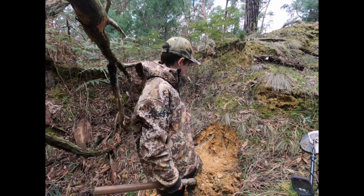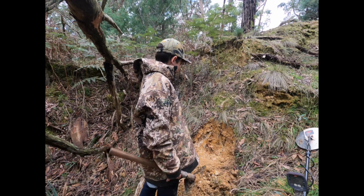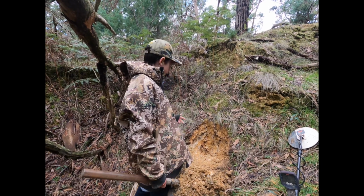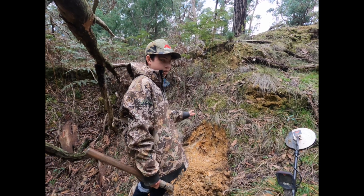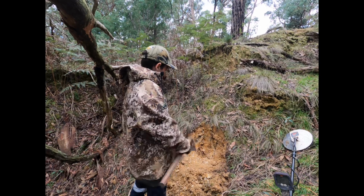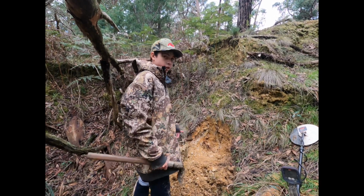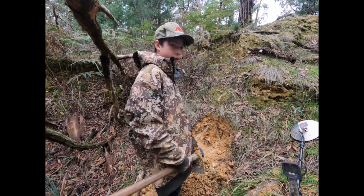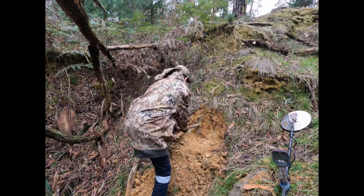I'll just explain real quick that I like the sort of clays that it's in. But I'm also kind of worried that because this slope goes up, it might be one of the old timers' bits of junk that's fallen down into here, and it's just all collapsed over it over time. But I'll get the tree roots out and we'll see.